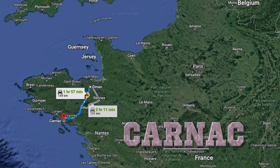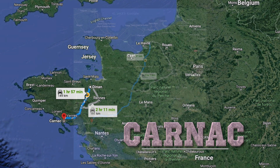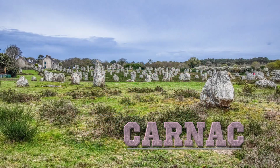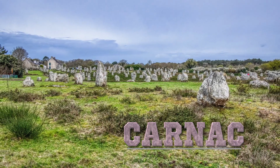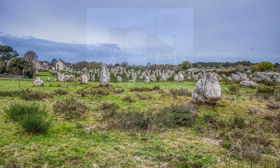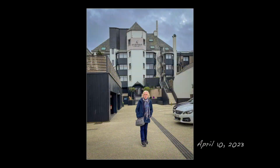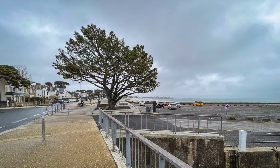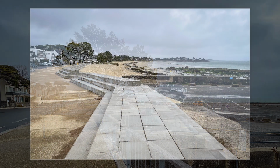Built about 1,000 years before Stonehenge or the Great Pyramid of Cheops, Carnac's 3,000 standing stones still baffle today's historians. Lynn and I wanted to see them. When we arrived at the Celtic Hotel in Carnac, we went for a walk in the windy drizzle.